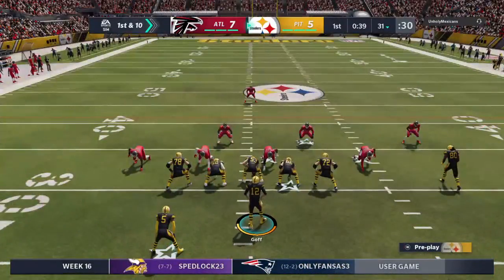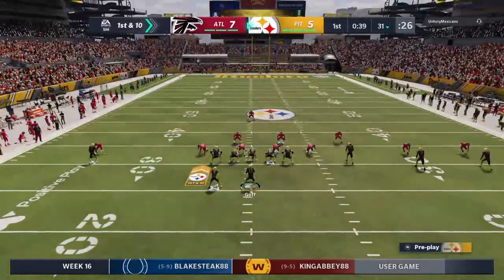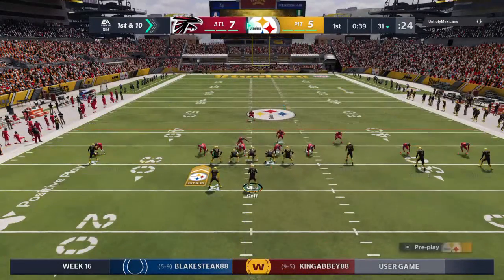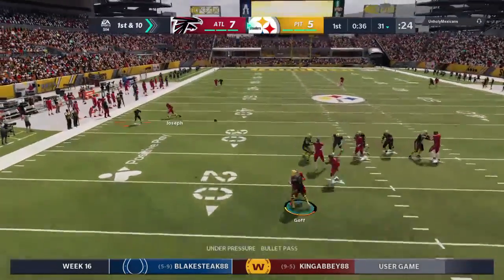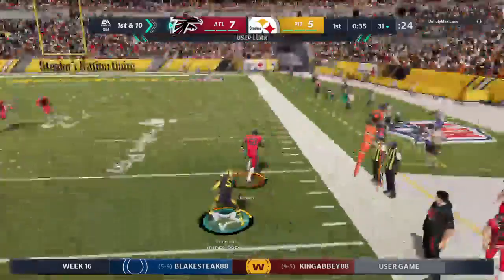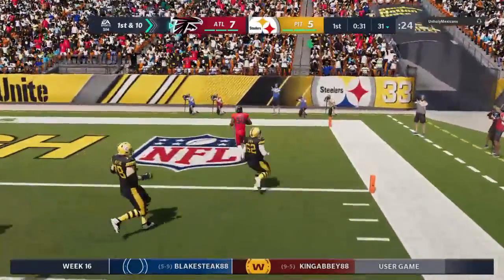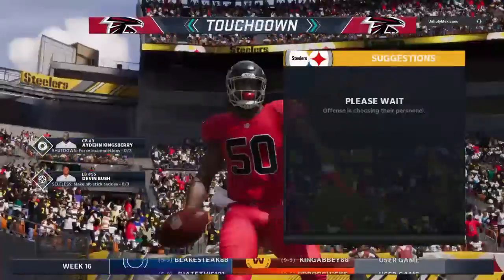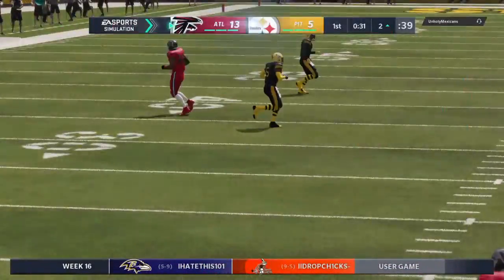The Steeler offense here about ready for their next drive. And the interception thrown in the red zone last time. We'll see if they can rebound. I just have to think the last thing he said as they went back out there was, don't do that again. And he fires one that's intercepted. Picked off at about the 31. And he takes this one back into the end zone, and the Falcon defense has a touchdown.